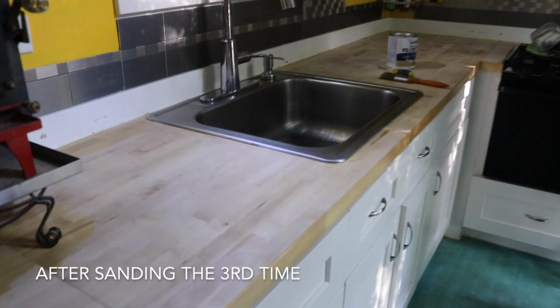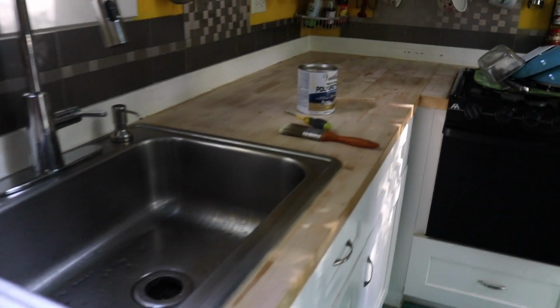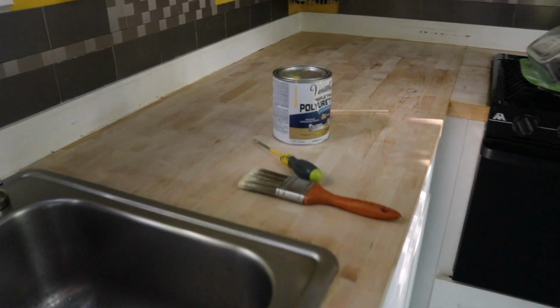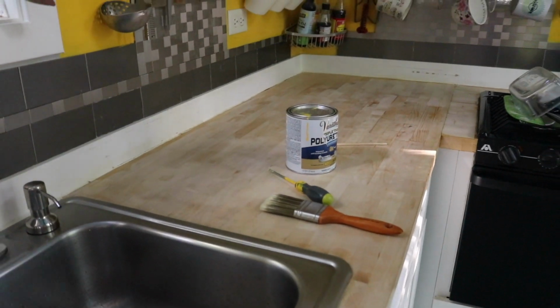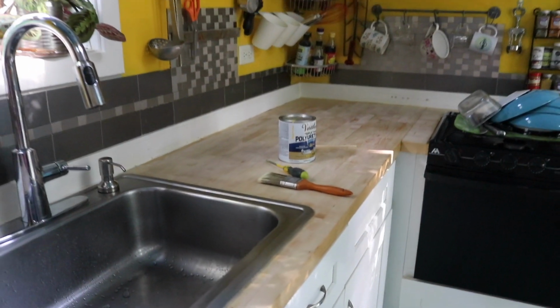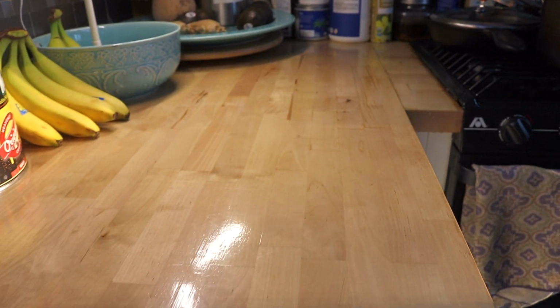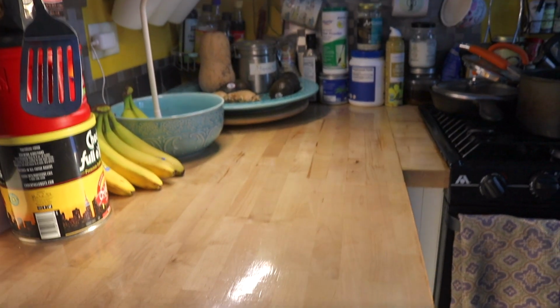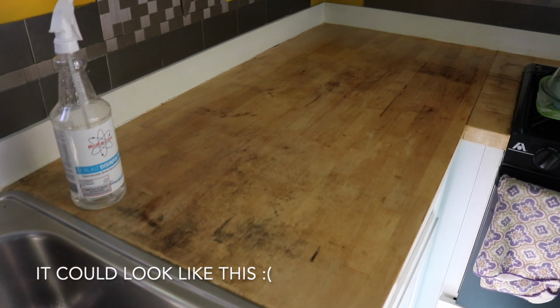So this is a super high wear area, and everything was soaking into the wood. If there were scratches, it was leaving stains. So we ended up sanding it and finally refinished it with a really good polyurethane, and now it's holding up well. So I think the butcher block is here to stay, but just make sure you get a good polyurethane, because otherwise it's extremely hard to keep it looking clean and new.